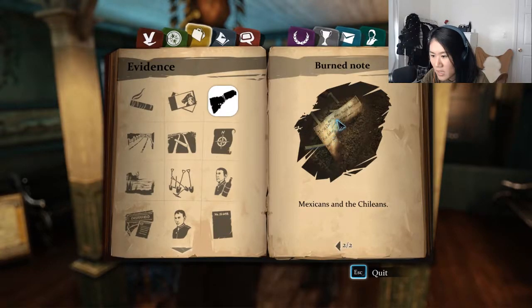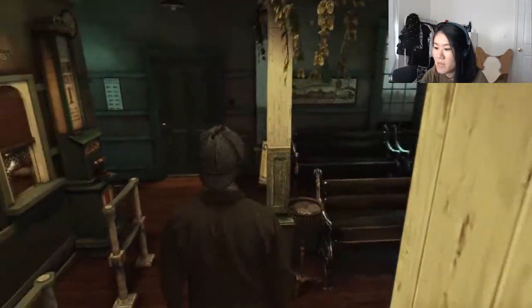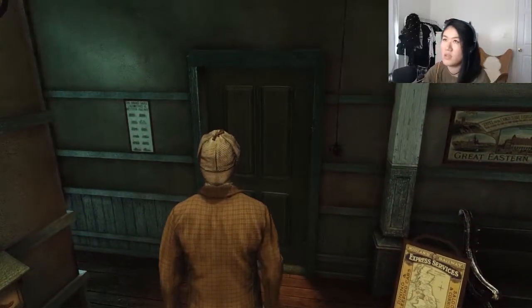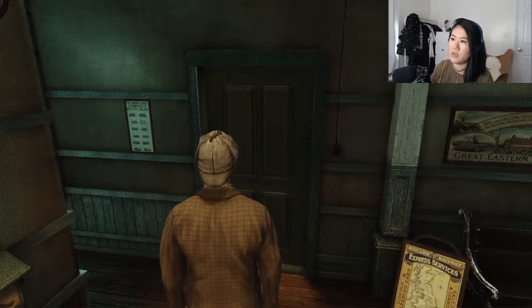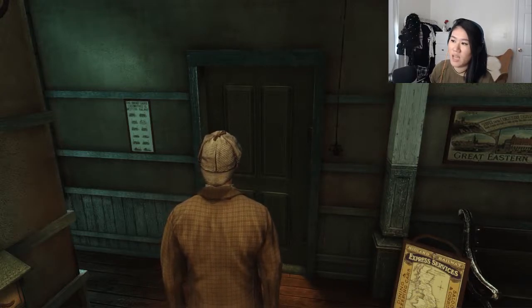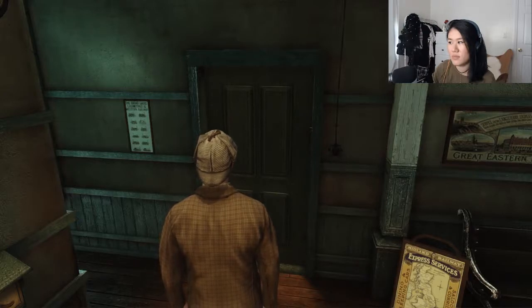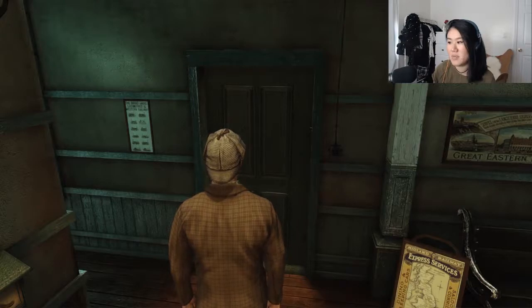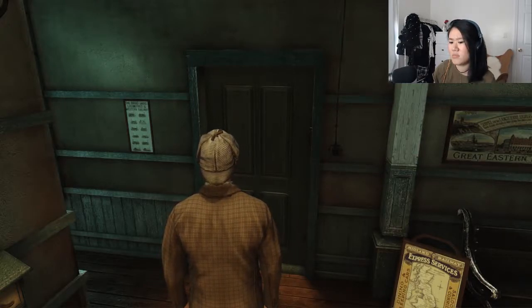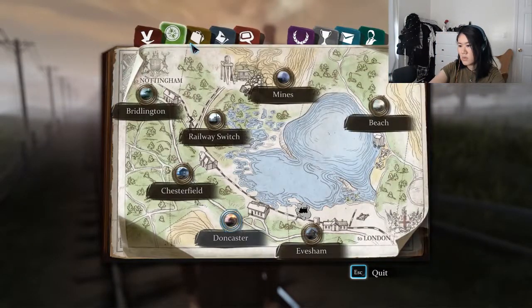Those Chileans think they... the future company right under our... Oh, you know what? Maybe the Mexicans were trying to keep the Chileans in the train and get them into the mine, collapse the mine, and trap them in there. And the prototype just happened to be in the train? Probably.